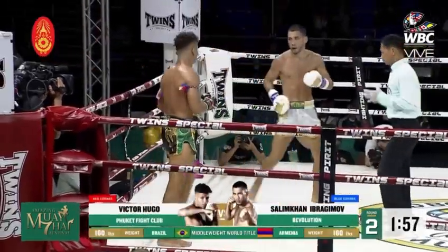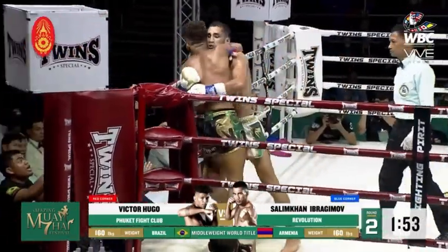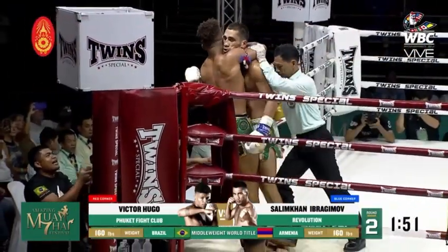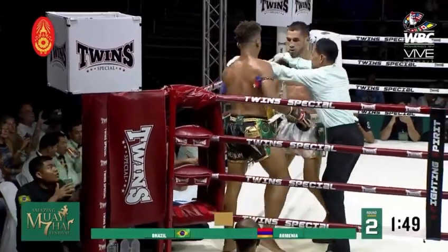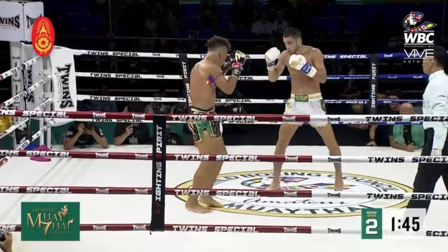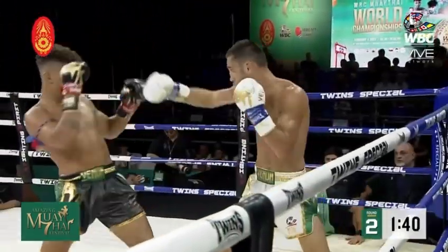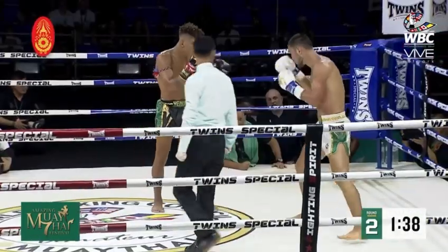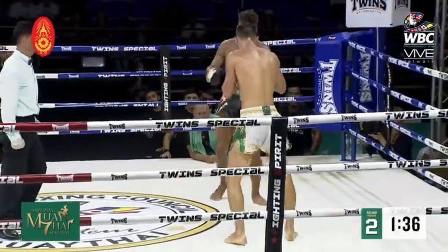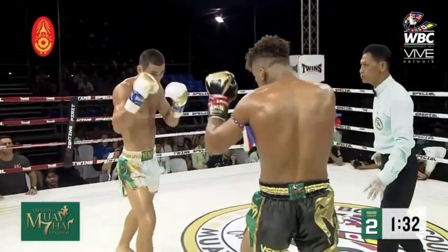There you go, get a little bit higher. Yeah, if Victor is able to aim a little higher, he'll neutralize that rear hand. If he continues to aim to the body, he'll cut into the gas tank. Yeah, you can see both the arms and the body now of Salim Khan looking a little bit, not a little bit, but a lot of it red. Yeah, red as a tomato.